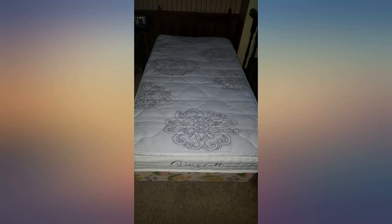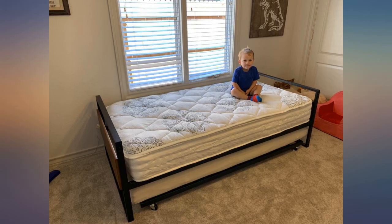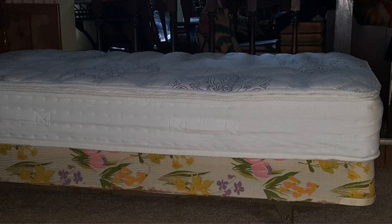We are using this on a day bed in the regular twin size. If you are reading this and you are on the fence, go for it. Nice value. Well, it inflates quick.